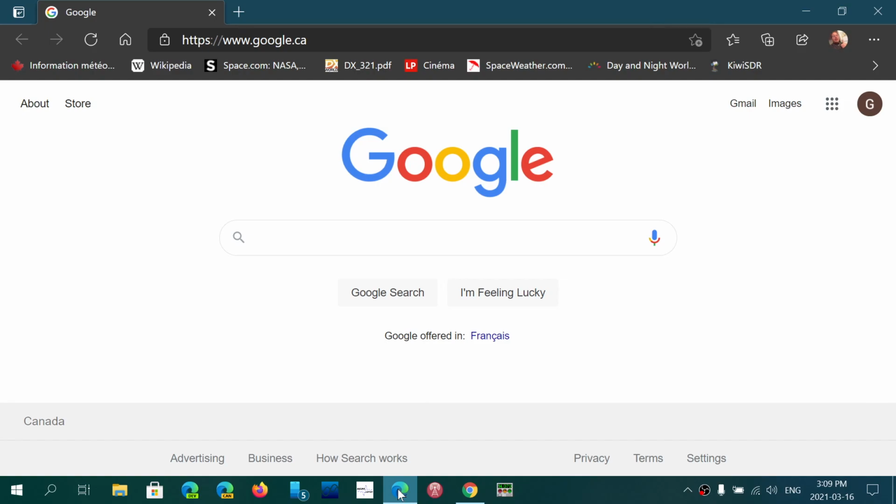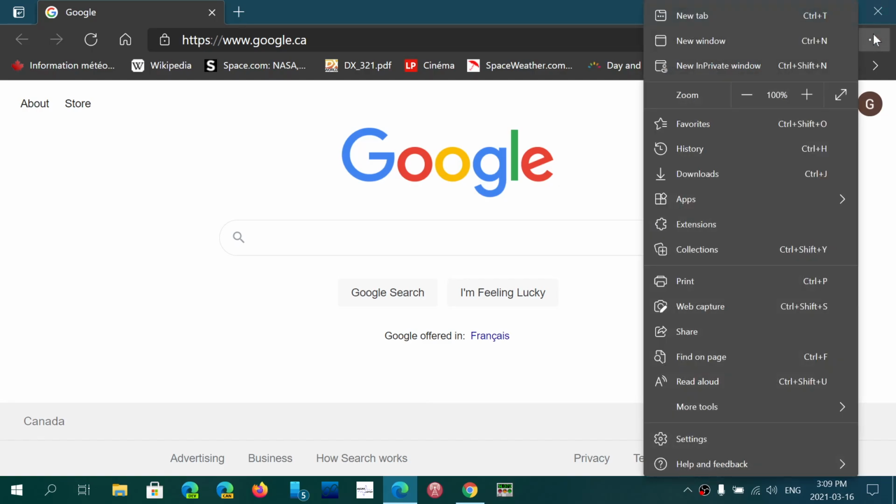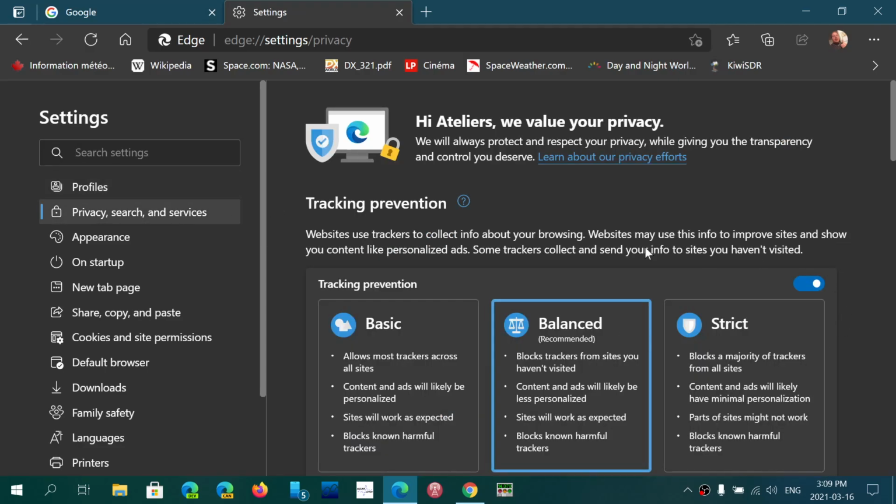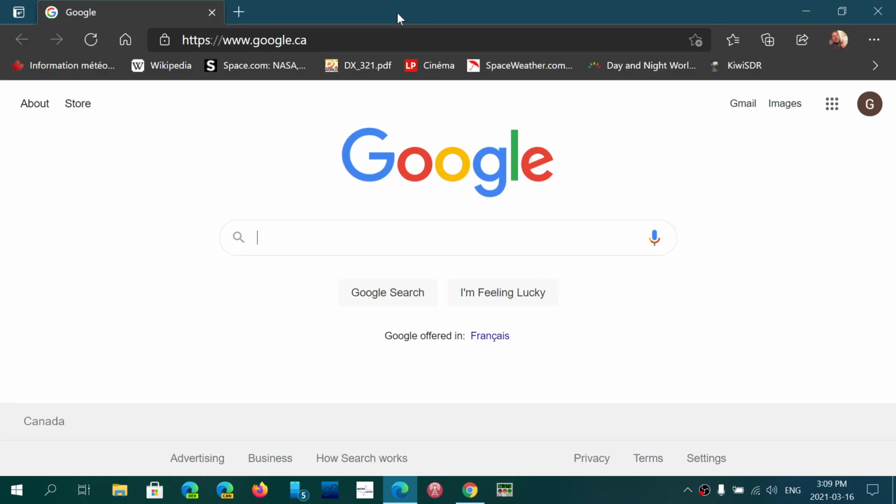I would tend to think that Google Chrome snoops on you more because it doesn't have that many settings to control cookies and the tracking that's going on the web, whereas Microsoft Edge actually has quite a nice privacy page with the different tracking prevention options, which is much more advanced than what Google actually tries to do. So I would think that Google Chrome probably snoops more on you than Microsoft Edge.